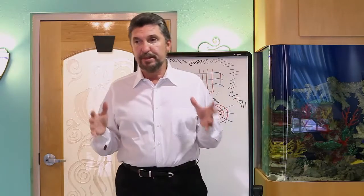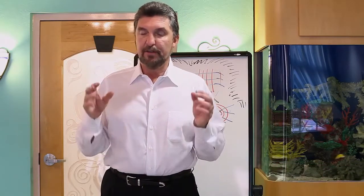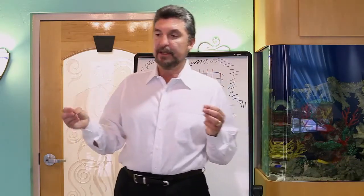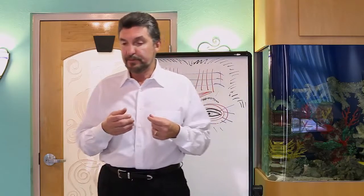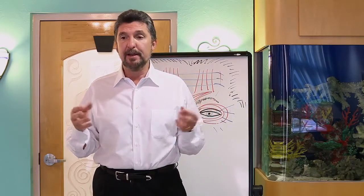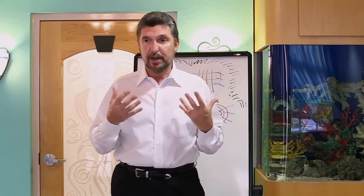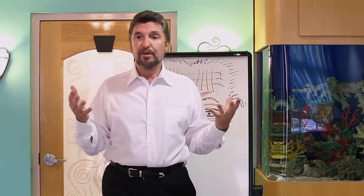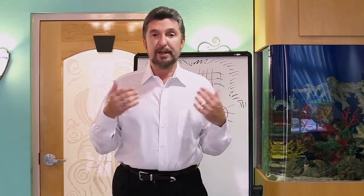One of the big misconceptions is, what does Botox do? It's actually a neuromodulator. That means it stops the transmission of the nerve to the muscle, and it weakens the muscle. It can paralyze the muscle. It doesn't fill anything, but by weakening the muscle, the lines that are caused by the facial expressions directly over these muscles are improved, and then they're weakened, and then they eventually go away in most cases.